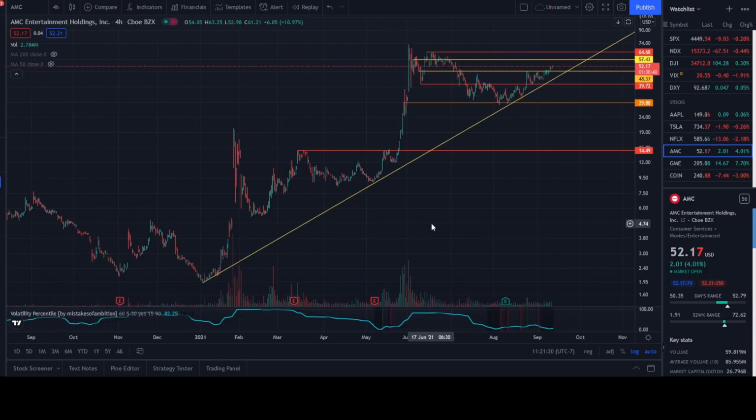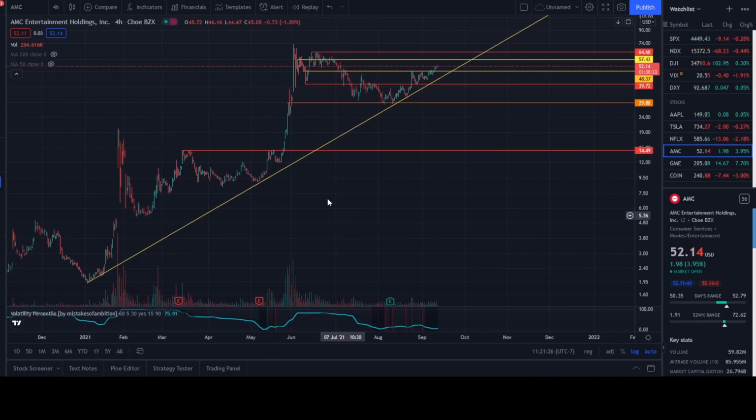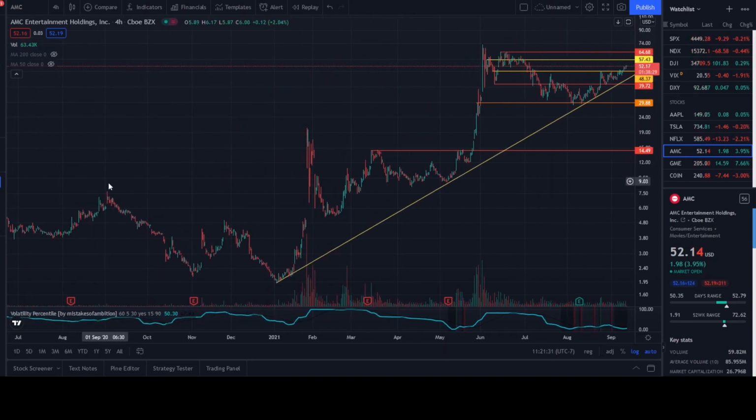So let's dive in. I'm looking at the 4-hour chart here in AMC. A couple things in general. Whenever you see a big run up, you start to see what we call a pendant shape, or a flag, whatever you want to call it, anything of that nature. You start to see a tightening, a consolidation of prices.